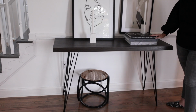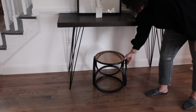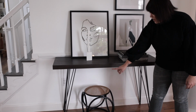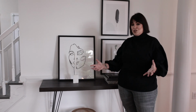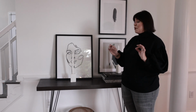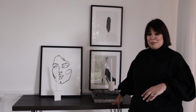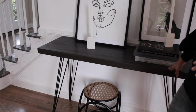Books here. And again, if you guys caught that last video, Thrift With Me, this beautiful rattan stool I scored for $4 at a thrift store, taped it up, and I spray painted it black so that it matched the chairs. And they do perfectly. This table I got off of Amazon, believe it or not, and it fits great into this space.